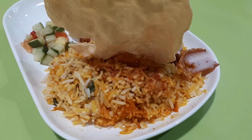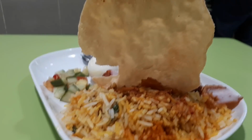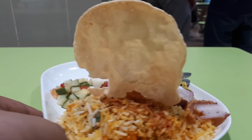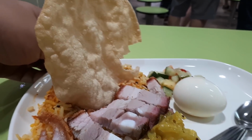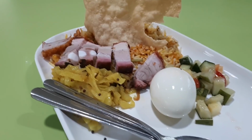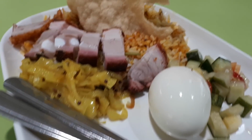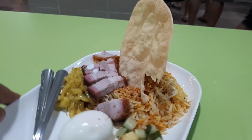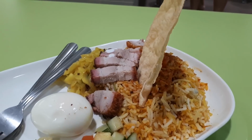So first thing is the siu yok. The siu yok or the roast pork, they did it well. The skin itself is nice and crispy. The meat is also nicely flavored and salty and flavorful. And the rice has a good flavor to it, a good biryani flavor. Maybe this batch I got was slightly mushy, but the flavors are all there.